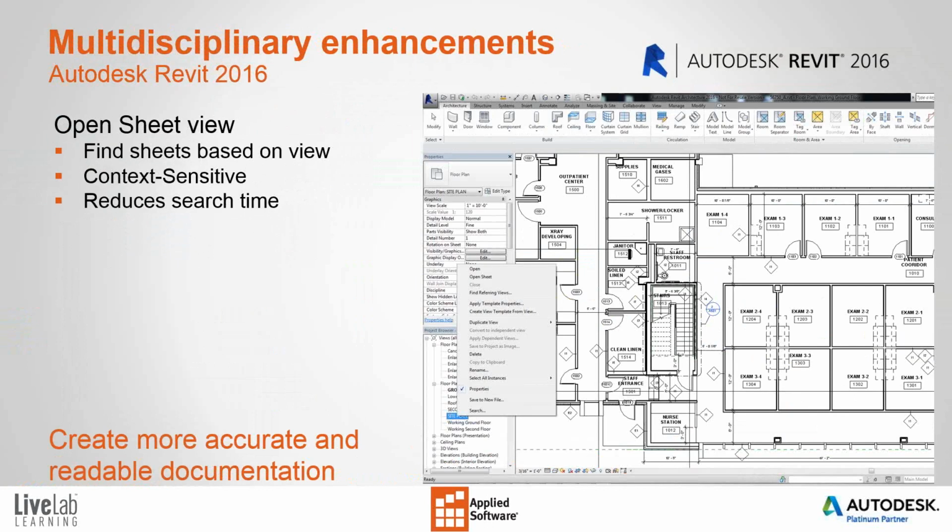We have a new option if we go to our project browser and we have a view in our project browser. If we right-click on the view, we have a new option called Open Sheet. It's at the top of the right-click menu. So if this view is actually on a sheet, we can just right-click on it, and it will take us directly to the sheet that this view's on. If the view's not on a sheet, that open sheet will be grayed out.